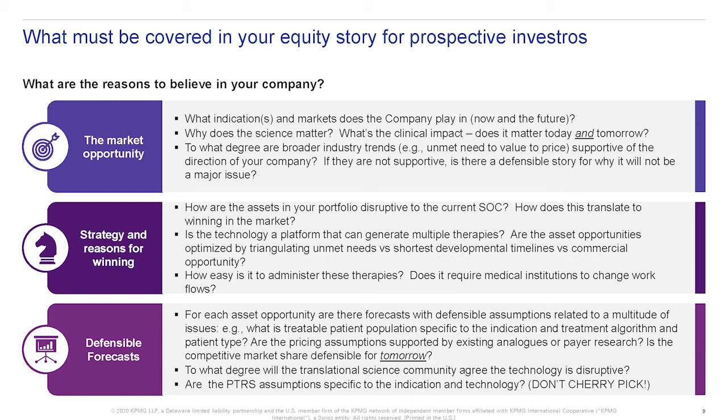Make sure you've got really accurate numbers on the treatable patient population, which is not just the epi, but really drilling down to where in the care paradigm and what is the number of patients that would be in your therapeutics role in the care paradigm. What is that specific number? And then how does that build up to the overall treatable population you're addressing?